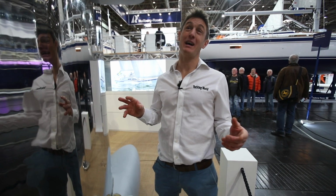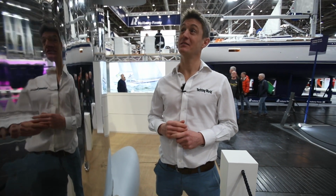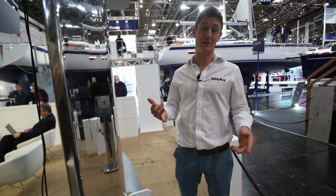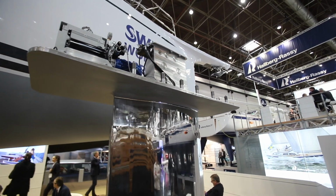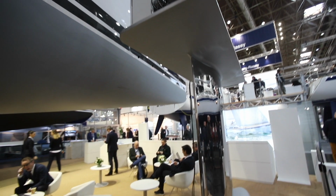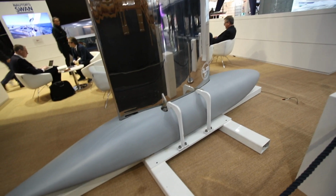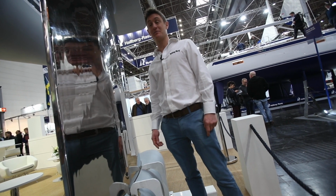So last year Swan had a full mock-up of the interior of the 65 here. This year they've brought this, which is the telescopic keel that's going on this boat. You can have a fixed keel, but this one reduces draft from 4.2 to 2.8 meters, and it is a work of art, and it's state of the art. It's made by APM in Italy, and it's the same keel that goes on the Baltic 67 and the Solaris 64, obviously with a different lump of lead on the bottom. It's a good example of the engineering that goes into a boat like this.